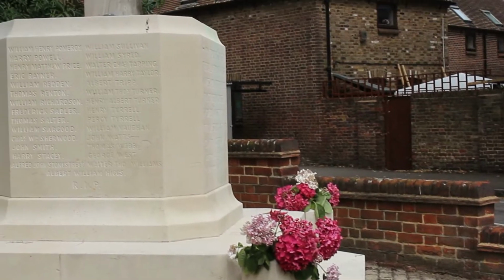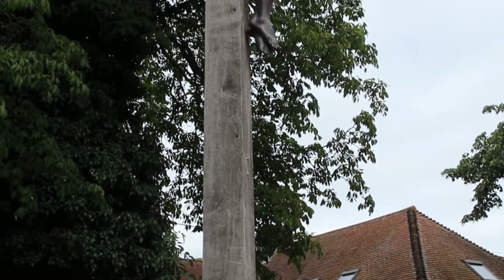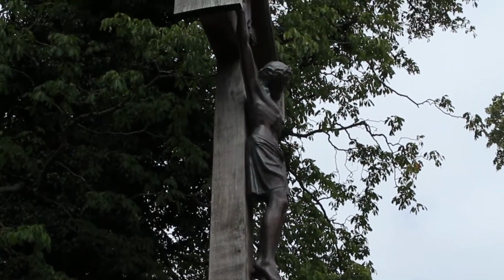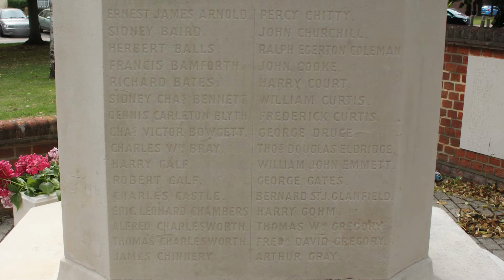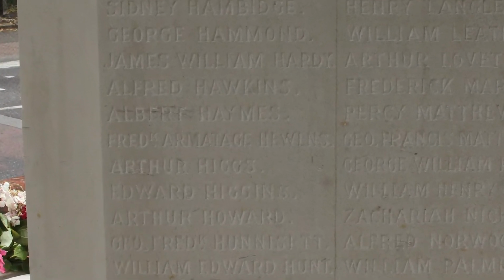Frederick A. Hewins was the only son of a long-established Hayes family who ran an engineering business. He joined up in 1915, serving in the Honourable Artillery Company before transferring to the Royal Flying Corps in 1917 as an instructor. He died from burns following an air accident in 1918.